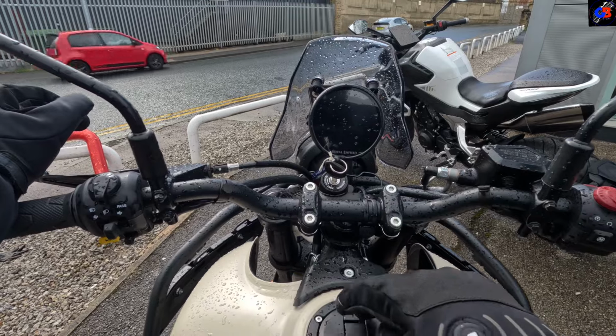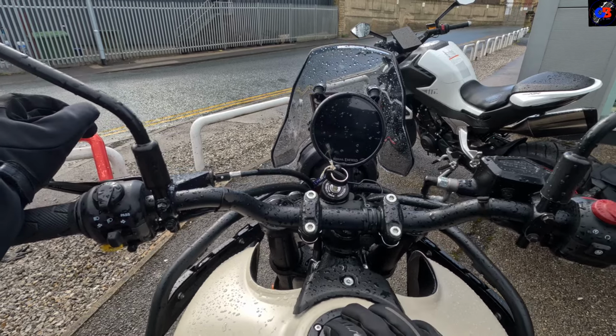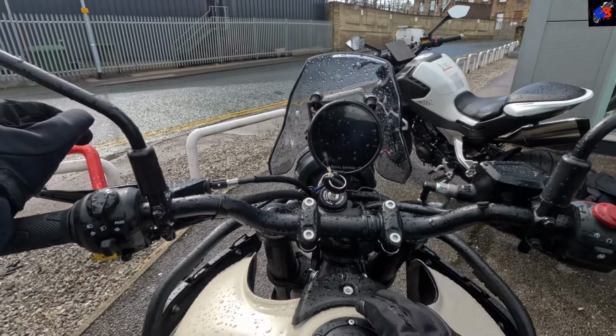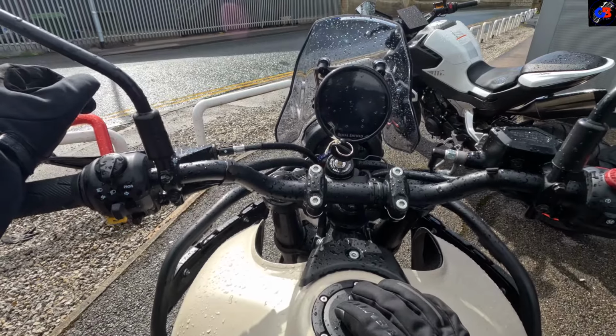For me, the extra power, the extra fun you can have on this bike makes that extra £2,000 completely worthwhile, and the fact that you can do motorway journeys, long tours on this bike, and that just makes this a better overall bike and more usable for long journeys. Worth every penny.